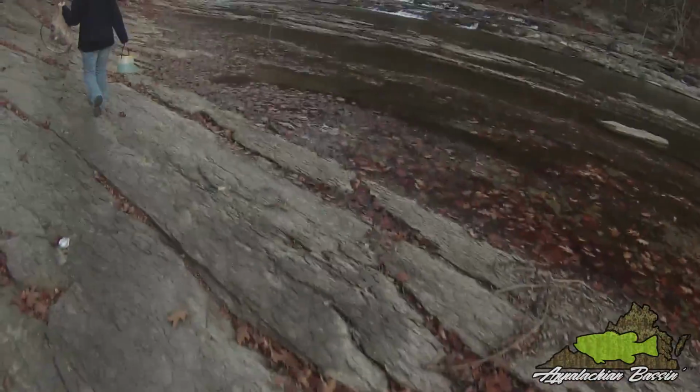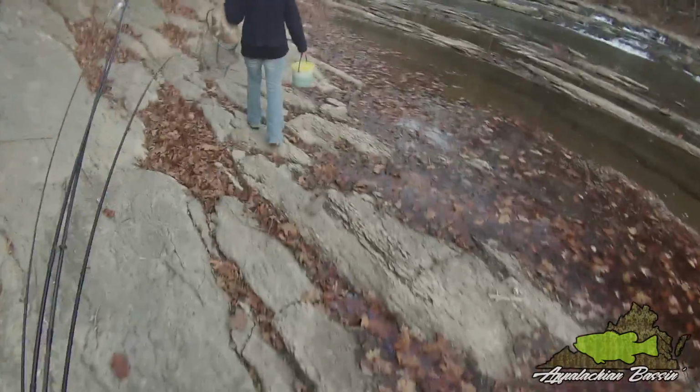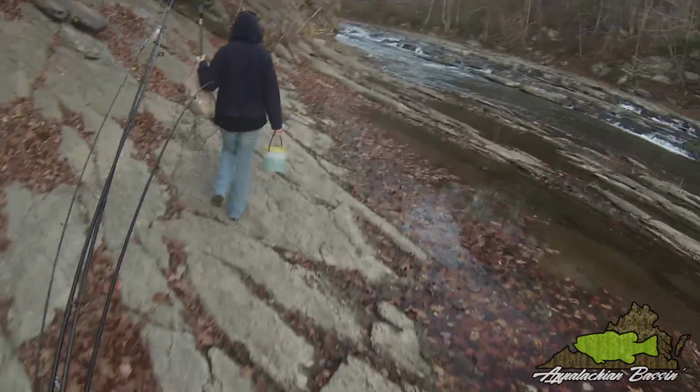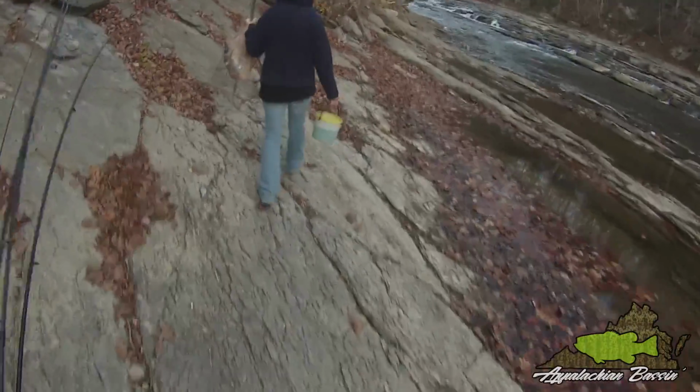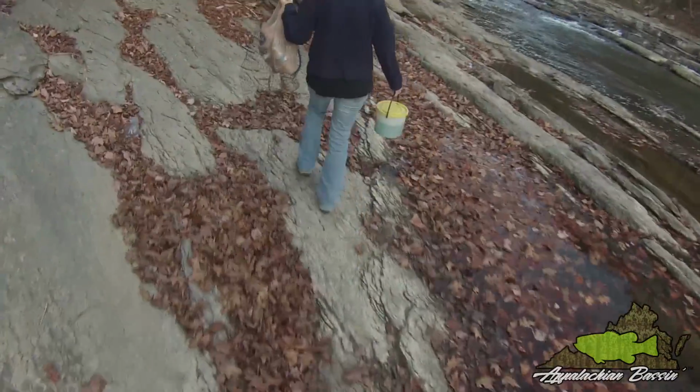However, in November, things get a lot tougher for the anglers. First of all, you're dealing with the time change, so the sun sets really early in the evening. And for the working fishermen, that makes it really, really hard to get to the river or to the lake or pond, what have you, in time. If you get there, you might have a few minutes.